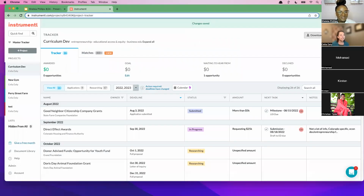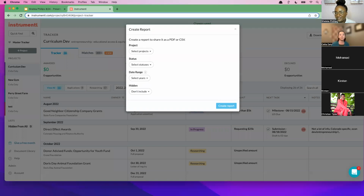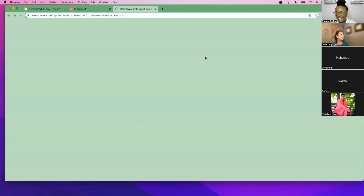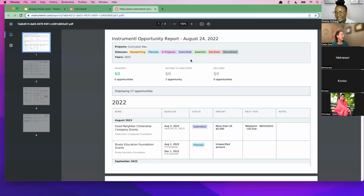And then the last thing is these downloadable reports. And honestly, boards love these things. So I can tell them that I want a report for this project, a curriculum development project that I'm working on, or maybe just 2022. And I can create this report, and I'll show you a sample of what this looks like. But essentially it's going to have all of this information.